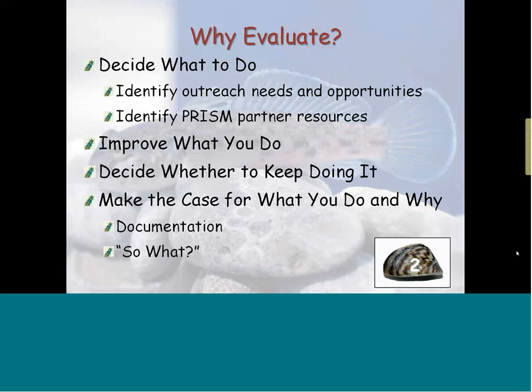And it makes the case, or helps make the case, for what it is you're doing and why you're doing it. It provides you with a way of documenting the workshop or the weed walk or whatever it is that you did. And if you've got partners who may be a little bit skeptical, or funders or outside organizations that periodically work with you or maybe considering joining the PRISM, it helps answer the question that they might be asking, and that would be, so what?